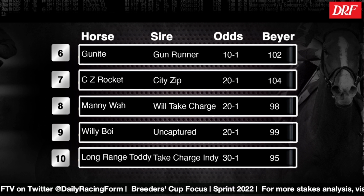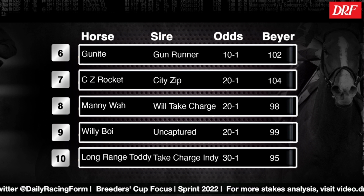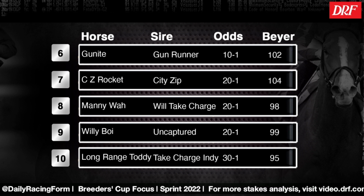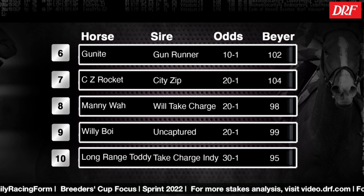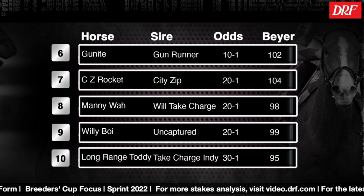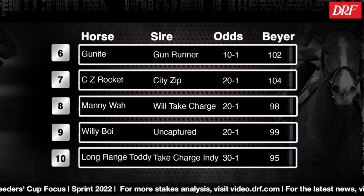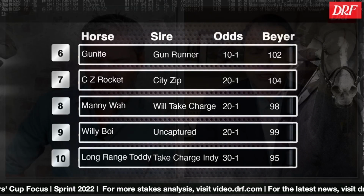Manny Wah likes Keeneland, came up the rail last time out to win a stakes race there in his final prep. But as you see, Manny Wah, Willie Boy, Long Range Toddy, these 3 horses have yet to crack the 100 Beyer plateau. They're going to have to improve. They're all going to have to be nailed on tight to catch Jackie's Warrior, who is the speed, the class, and maybe simply the best horse in this year's Breeders' Cup Sprint.